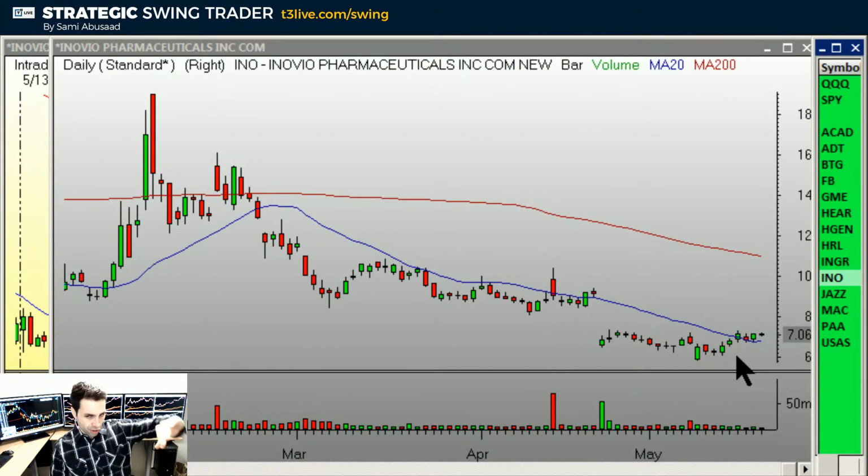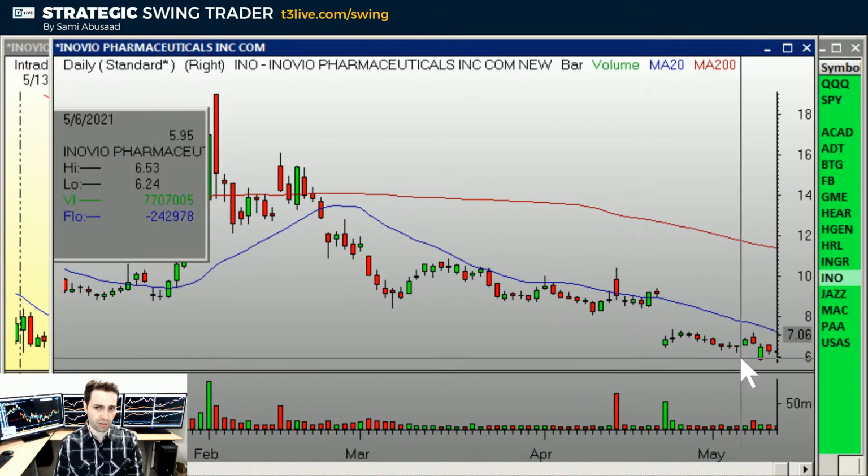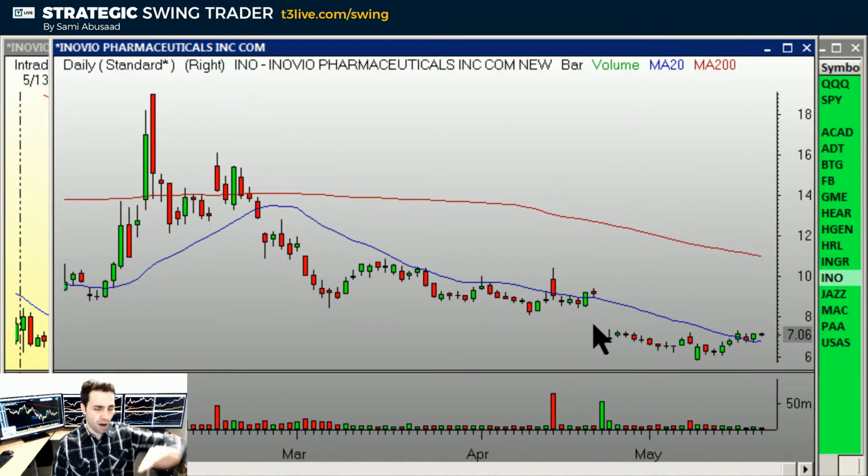INO has a transition A. I was in it short here, but I got trailed out. This day I got trailed out, but I was in it short, and now notice how this is the 20 period moving average. That blue line got underpriced and is starting to point up. So it's starting to curl and point up.